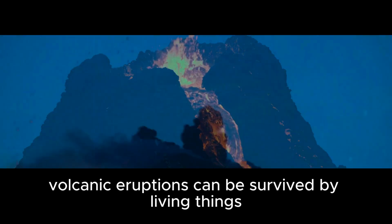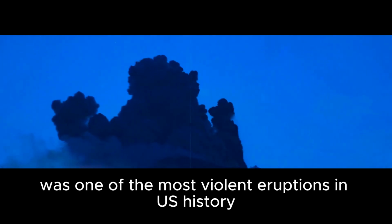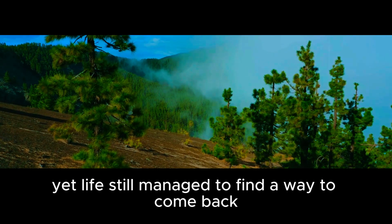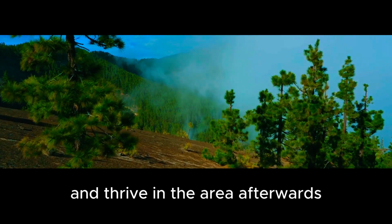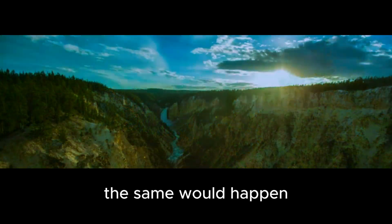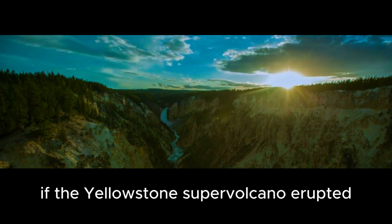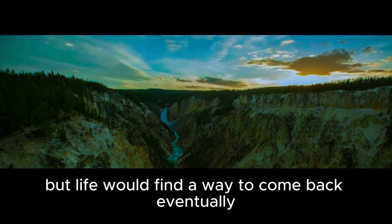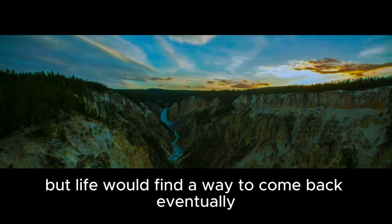There are plenty of examples from history that show us that even major volcanic eruptions can be survived by living things. For example, the Mount St. Helens eruption in 1980 was one of the most violent eruptions in US history. Yet life still managed to find a way to come back and thrive in the area afterwards. The same would happen if the Yellowstone supervolcano erupted. Yes, there would be massive damage and loss of life, but life would find a way to come back eventually.